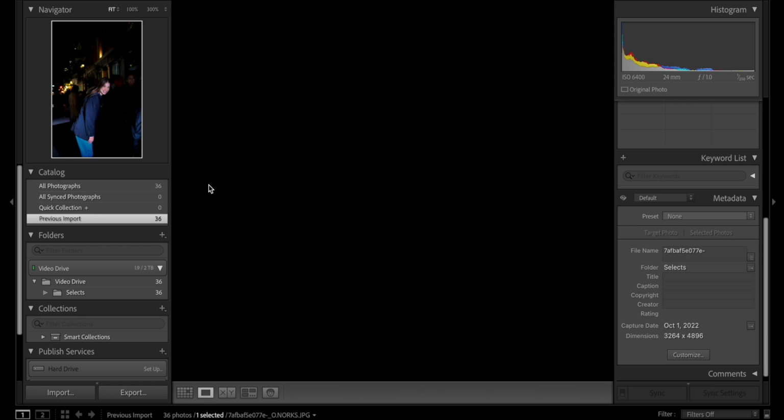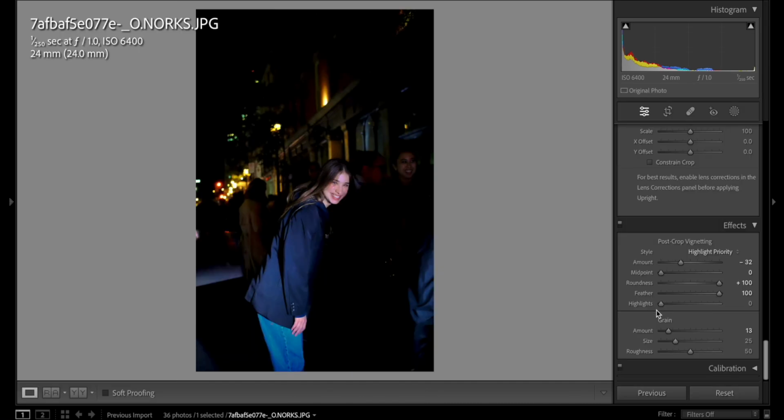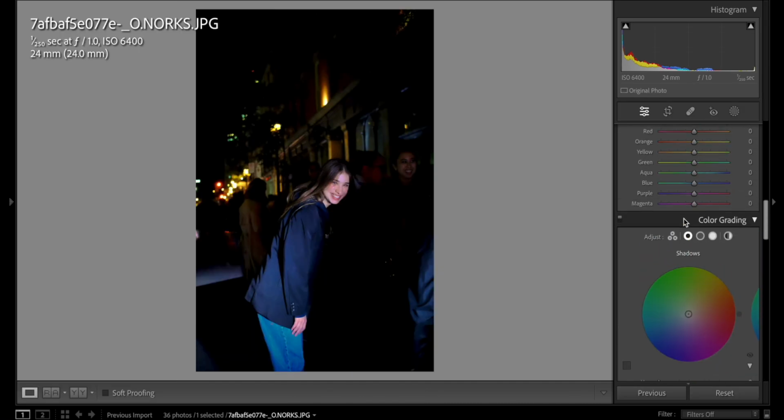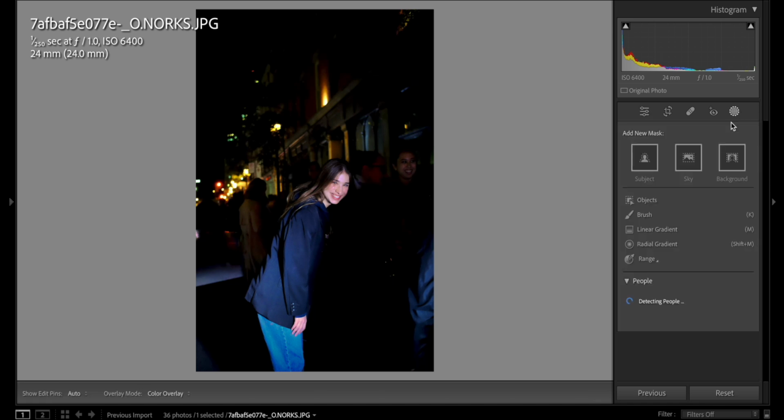Not sure. And I don't have lens info here outside of 24 millimeters. But if it's 6400 and it looks like this, I mean, it's a modern camera. So it's definitely a CMOS camera. And let's see if there's anything else I would adjust. I actually don't mind bringing her face up a little bit.